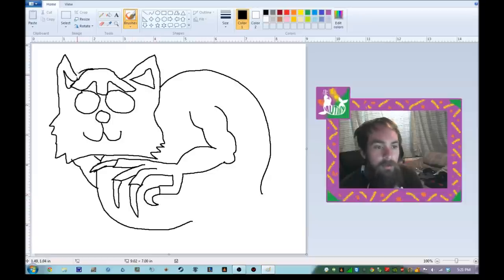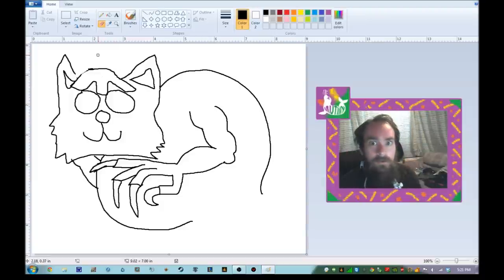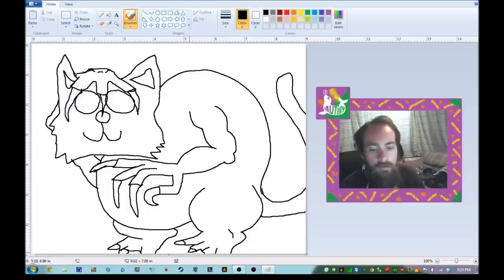This is a cat without a hat, and he is jelly. So he made his own hat by putting his hand on top of his head. Like this. Cat tail, woo! All right, now it looks like a monster cat. But we can do better.